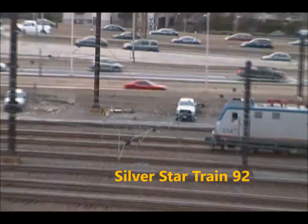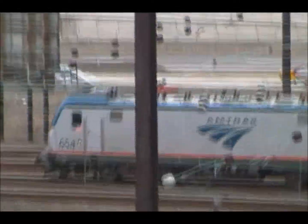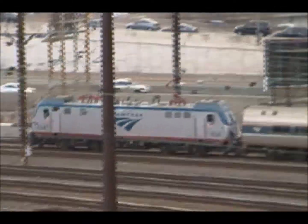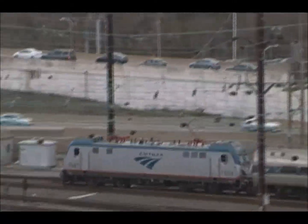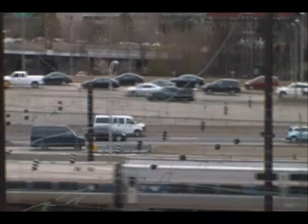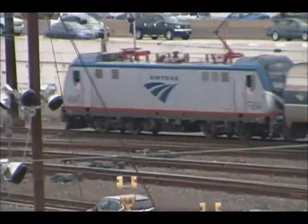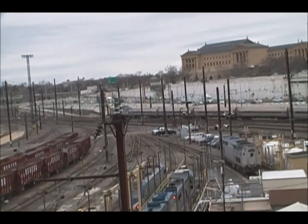Here we got Amtrak ACS 654. I finally got Amtrak ACS-64 654, leading train 92 from Miami to New York. Running about on time, maybe a little late today, of its usual consist, but I've been finally looking for 654 and I finally have her. Now there's only one engine left and that's the final one, 670, to get. More trains, more action to come here from 30th Street as it's a great Monday.